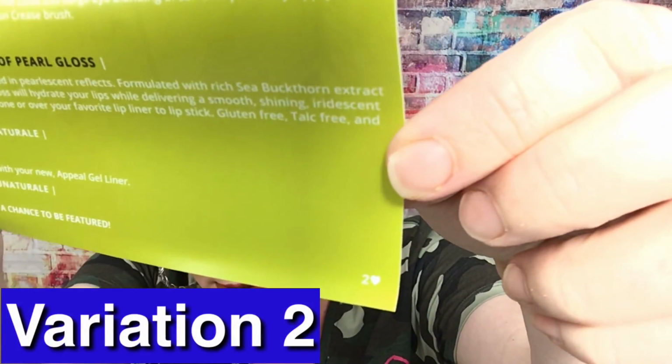So I have Variation 2. I don't know if you can see that right there. That's how you can tell what variation you got. All right, so what is this? This is the Elemis skin, $10 at the Ulta Skin Bar. All right, so it's like a little coupon for there.